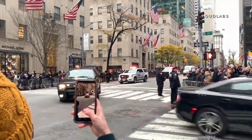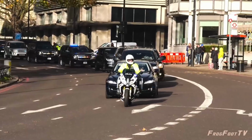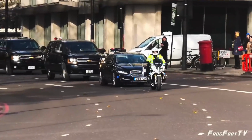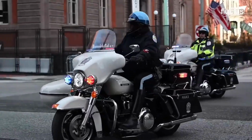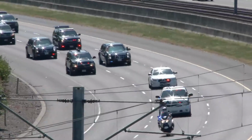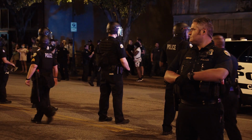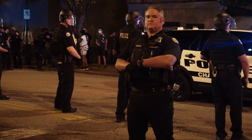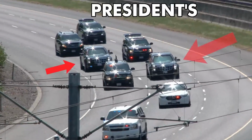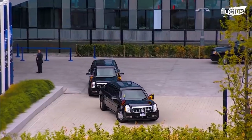Now let's talk about the second part of the motorcade. In the second part, the lead car or lead bike is first. All other vehicles in the motorcade follow the lead motorcycle. Which road is to be taken, and at what speed, the whole plan is carefully executed by the lead motorcycle. The group of cars you see after the lead car is called a secure package, because these cars hold the president safe. Therefore, in the event of an attack on the motorcade, this secure package can be detached from the entire motorcade. The most important vehicle in this secure package is the president's limousine.